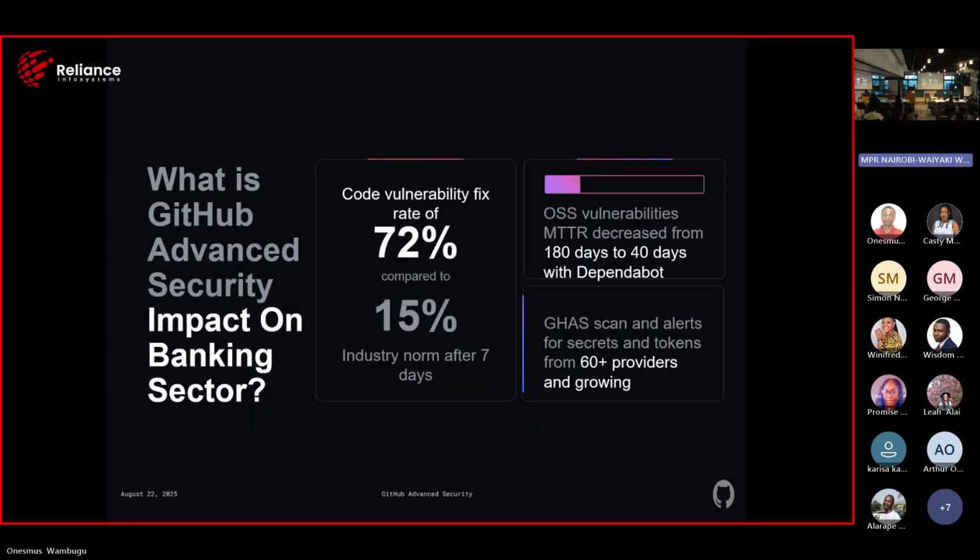So next, what is the impact of using GitLab Advanced Security in the banking sector or in any other organization? So 72% of vulnerabilities are fixed within 7 days using GitLab Advanced Security, compared to the industry average of 15%. So we also enjoy the benefits of using Dependabot. Dependabot drastically reduces open source software vulnerability resolution time from 180 days to just 40 days.